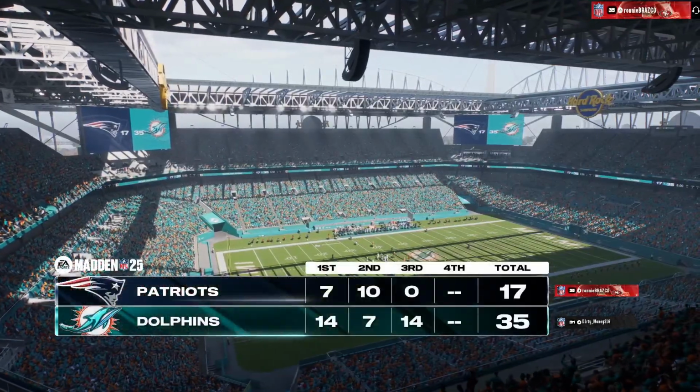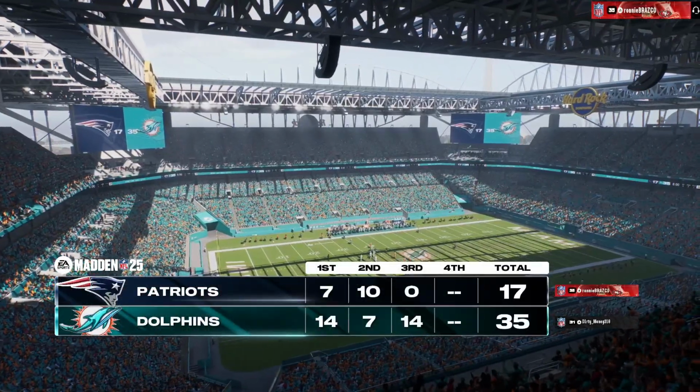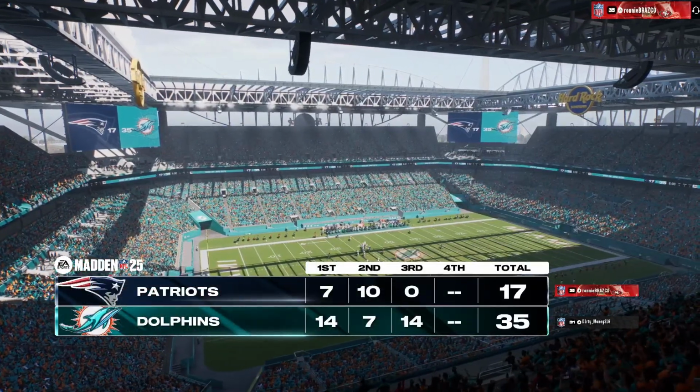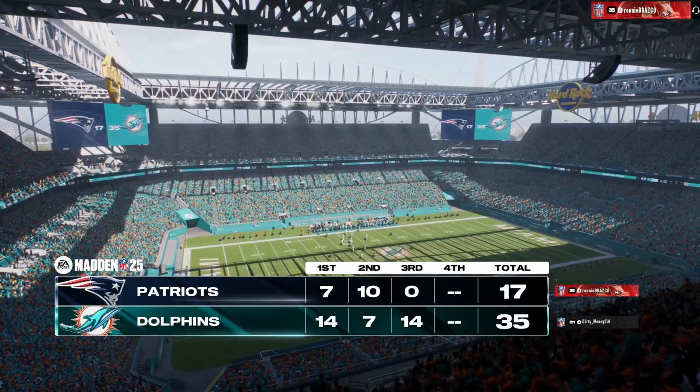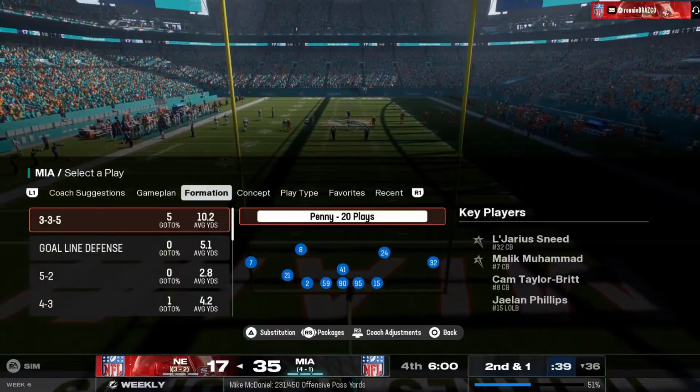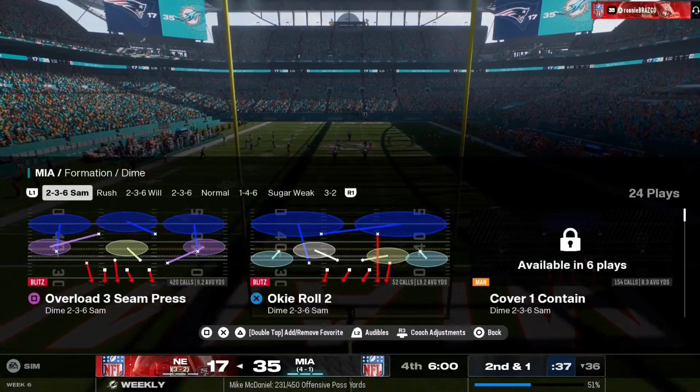So we are through 3. We'll return with more after this. This is the NFL on EA Sports.